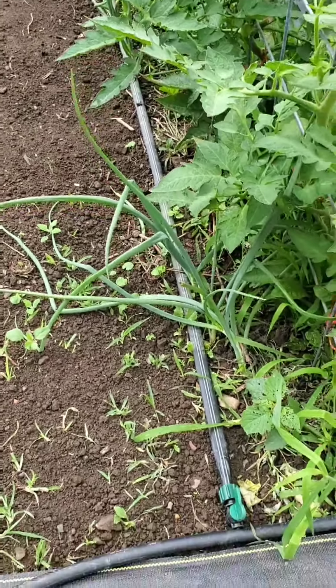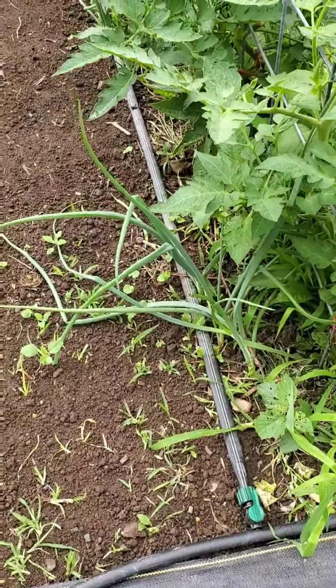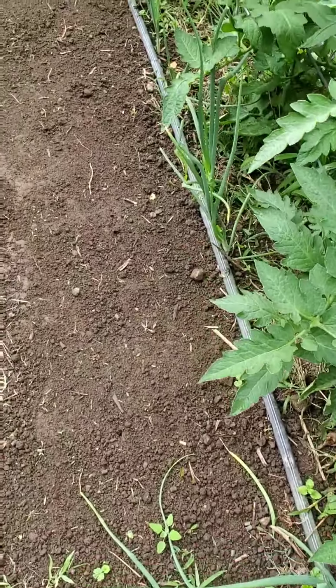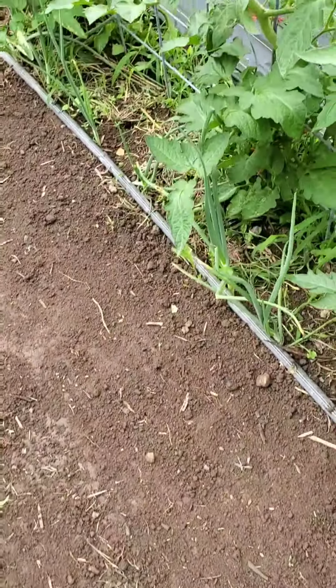We've been slowly picking some here and there and using them. So we've got them spaced out a little bit. I still have not put black plastic down on this area. It will happen this week.